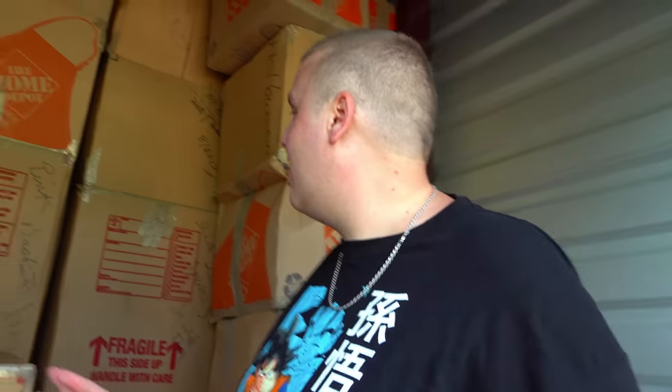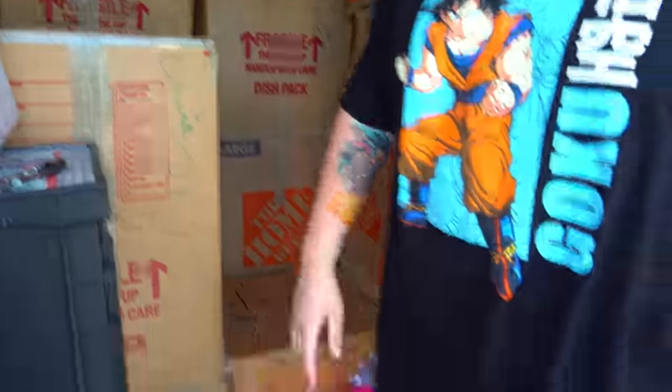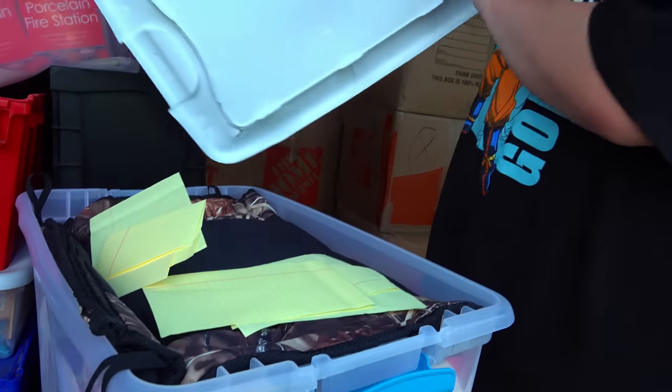If you remember last time, the master bedroom boxes is where we kept finding the jewelry, the gold, the Rolex, all that stuff. And there's a lot of master bedroom boxes, but before we can get to those, we gotta get these other things out the way over here. Just moved a box of books, but this one's not books. Let's see what's in this tote. If it's paperwork or books, I'll move it.